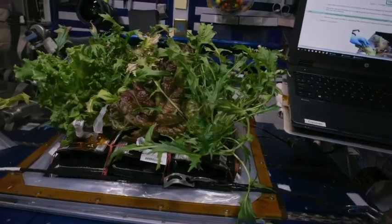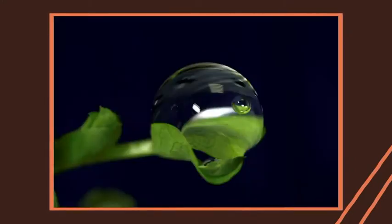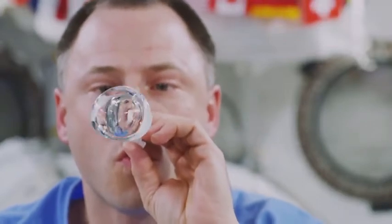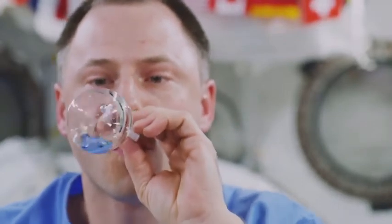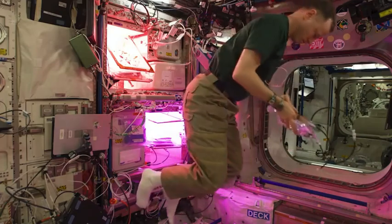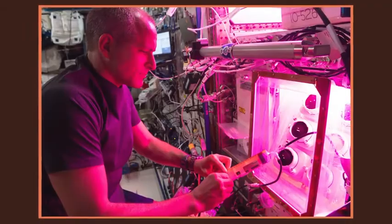Well, we find that plants for the most part grow similar in space as on Earth. A big variable is the water. There's a lack of convective flow in space, and that makes water very sticky. Plants like a good mix of water and oxygen in their root zone, and when we have water that doesn't mix well with oxygen, we get a lot of swinging back and forth between the roots being flooded and being in a state of drought. We have technologies that are working on that to solve that problem with microgravity. Luckily, when we get to Mars or the Moon, those problems mostly go away.